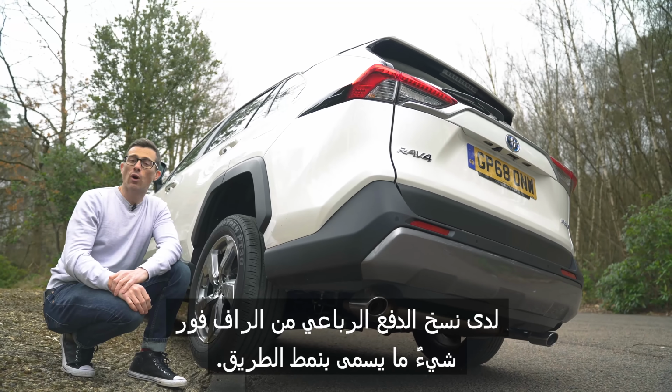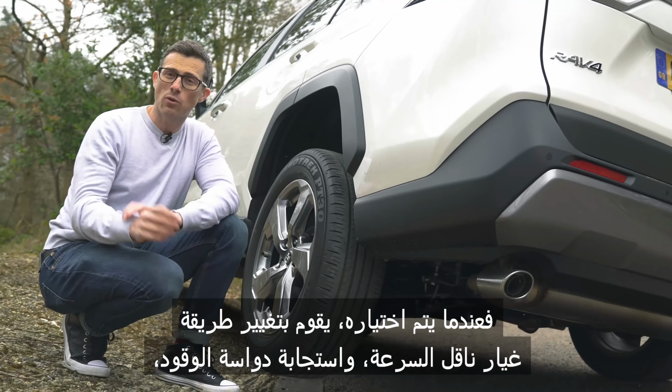Four-wheel drive versions of the RAV4 have something called trail mode. Now when it's selected, it alters the changes from the gearbox and the throttle response, so it's just a little bit better for driving on slippery surfaces.